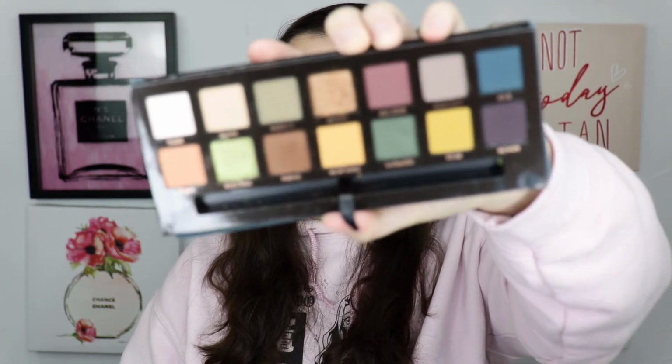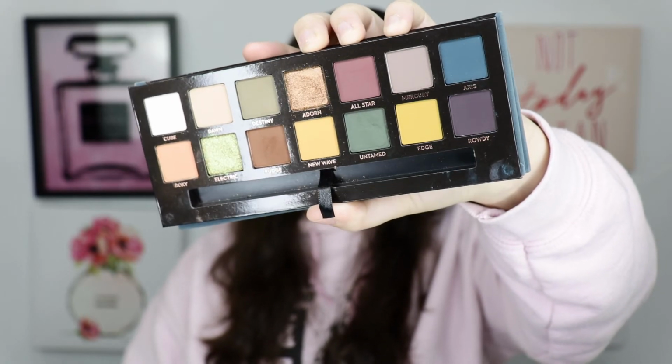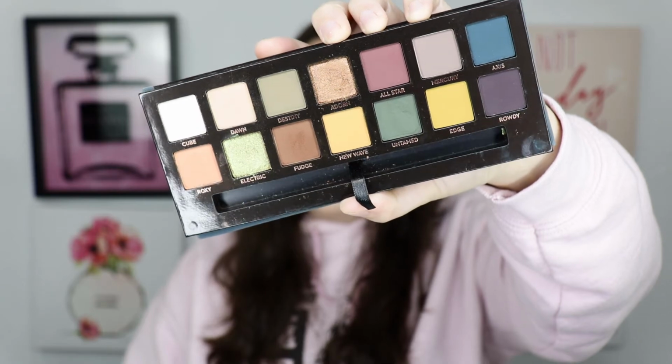But I thought you could still get it at Ulta. I don't know. Anyways, here's what it looks like if you don't know. I will say the shimmer shades are kind of crumbly looking. I haven't used this palette a ton, but it looks like I have. But I think it's a pretty one.